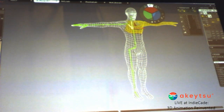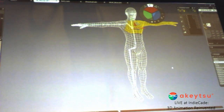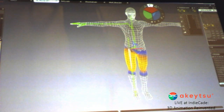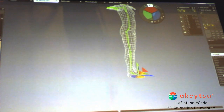So what we will do now is we will select all of our joints again, and we will press this number 2 button. And what that does is that it has now actually bound our rigid bind, or our mesh, to our skeleton per what you had selected to be on that mesh.